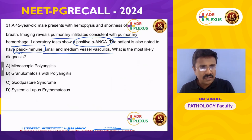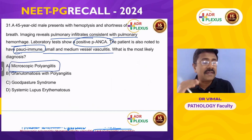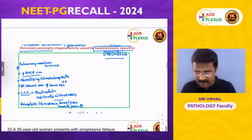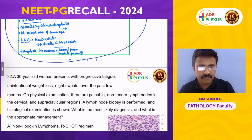Actually there are two things. Mainly there's Churg-Strauss syndrome as well as microscopic polyangiitis. I hope Churg-Strauss syndrome was not there in the option. Yes, it was not told by the students. So the typical option presenting here is microscopic polyangiitis. Also, please remember the differentiating point between polyarteritis nodosa and microscopic polyangiitis. Polyarteritis nodosa is ANCA negative, and also pulmonary involvement will not be seen. But in microscopic polyangiitis, typically there is a pulmonary infiltrate, hemorrhage will be there, and also P-ANCA will be positive here. Yes, everything typical we have discussed about this microscopic polyangiitis in our workbook.